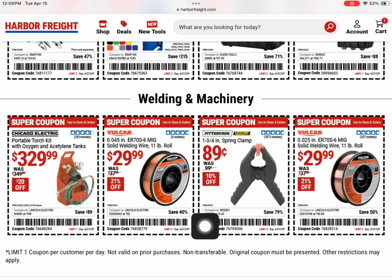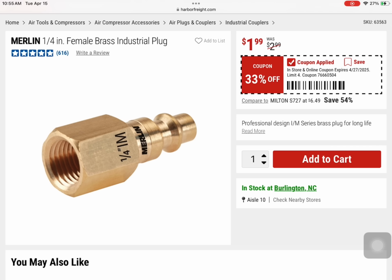Now these are some welding and machinery deals. $29 for this 0.025 inch welding wire. A spring clamp is almost $1 off. 0.045 inches for $29.99. That's 21% off this welding wire, and then $329, which is $20 off this oxygen acetylene tank.